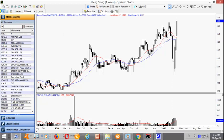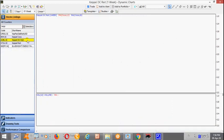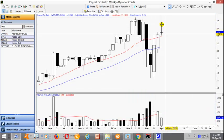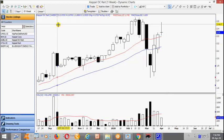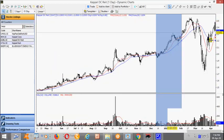Now among the REITs, the strongest is actually Capital DC REIT. Let's take a look at the weekly charts. Notice after a severe sell down and a V reversal, this week itself forms a doji rejecting the high, likely to pull back. If you take a look at the daily, it's pretty obvious.